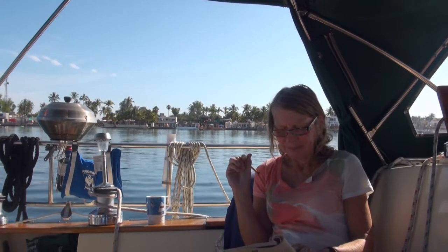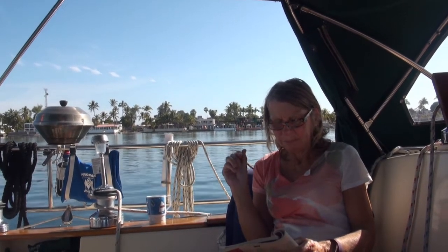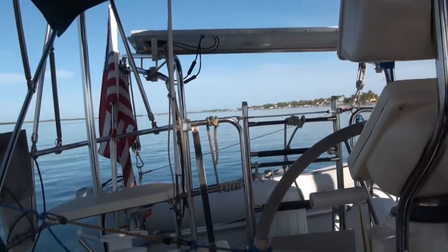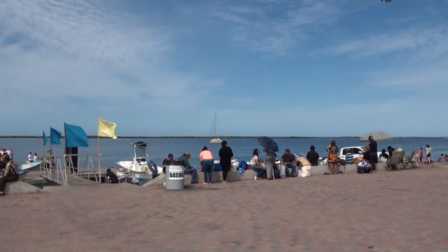Good Friday morning, and what a difference between now and yesterday afternoon and evening. We're having breakfast. We're going to go ashore, walk around the town, go visit the Capitanía again, then we'll be back out here. Okay, it's Good Friday.